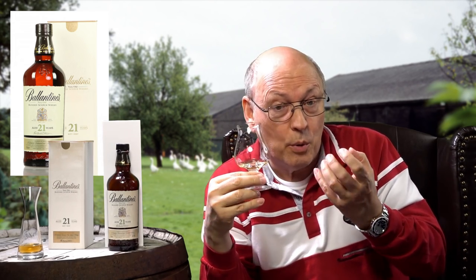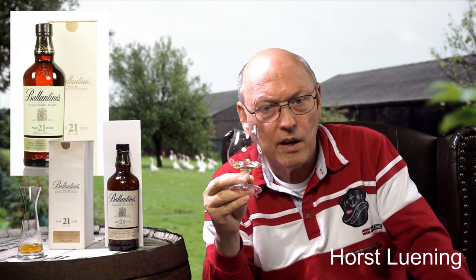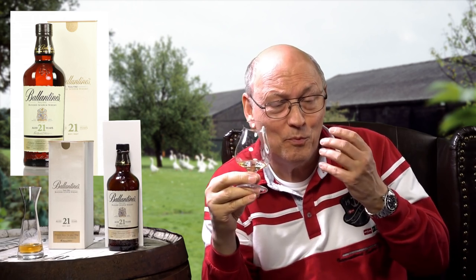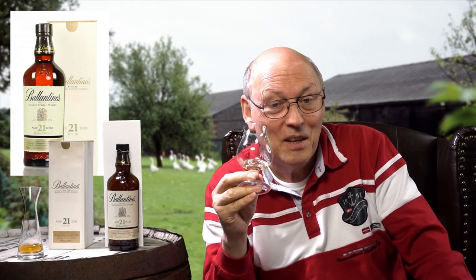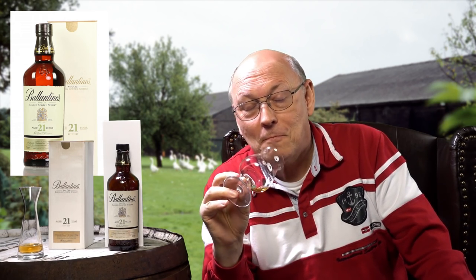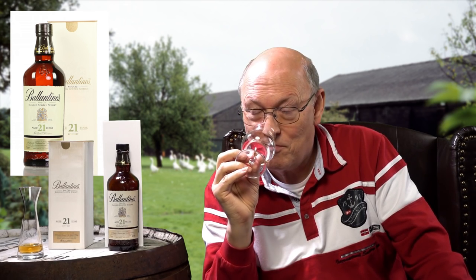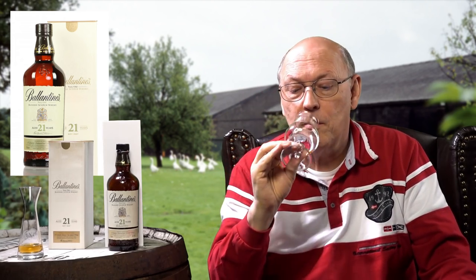The aftertaste is quite long, smooth, some dried fruits, and well, one part is turning to sweet and the other part is turning to a little citrus note. So this is a wonderful dram.